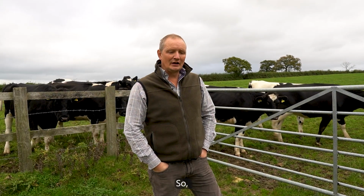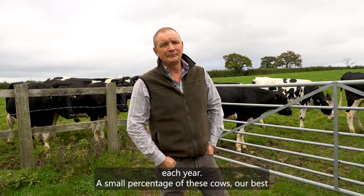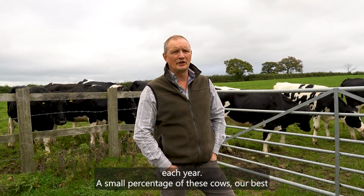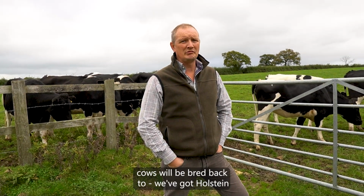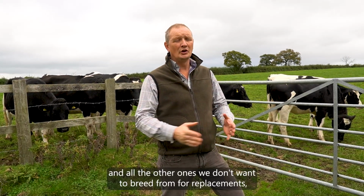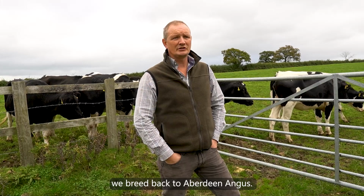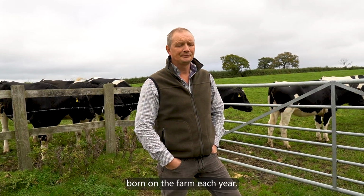So for each cow to give milk, she needs to have a calf each year. A small percentage of those cows, our best cows, will be bred back to Holstein Friesian, we've got Holstein Friesian cows, and all the other ones we don't want to breed from for our replacements, we breed back to Aberdeen Angus. So we have about 150 Aberdeen Angus calves born on the farm each year.